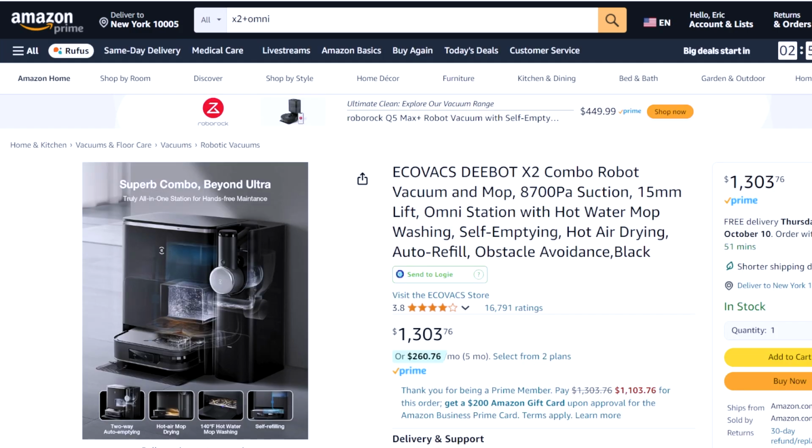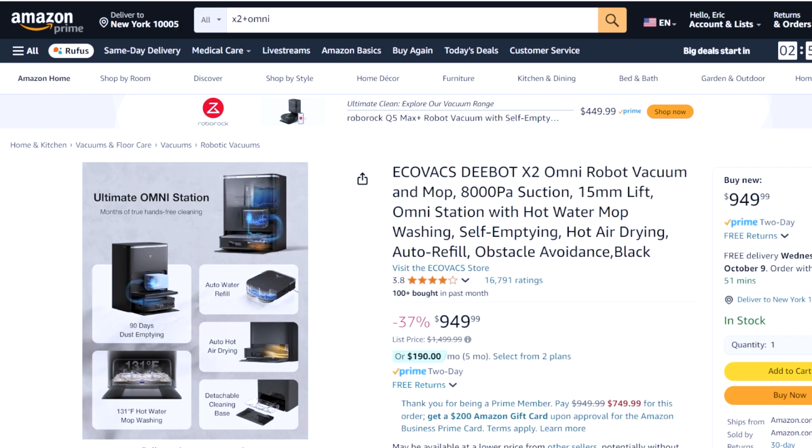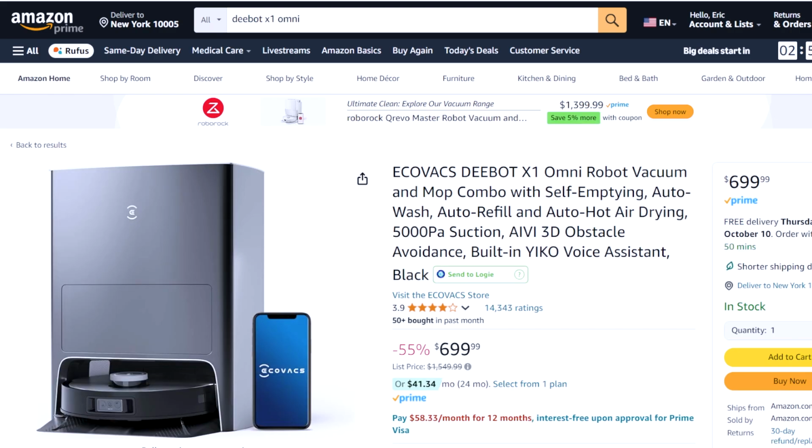There's 2 versions of it. There's the combo version, and then there is just the base version that does not have the built-in extra hand vac. And if you want to save a little bit more money, the Ecovacs D-Bot X1 Omni, normally it would be $15.49, but for Prime Day it's going to be $6.99. That's about half off.